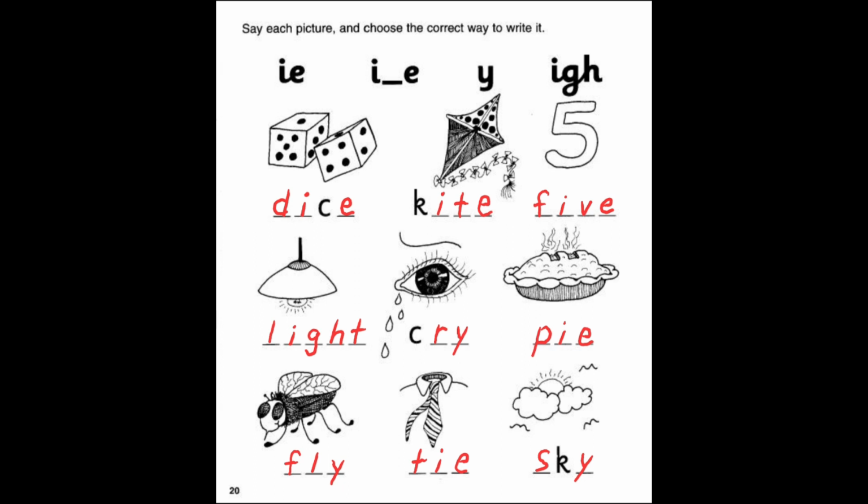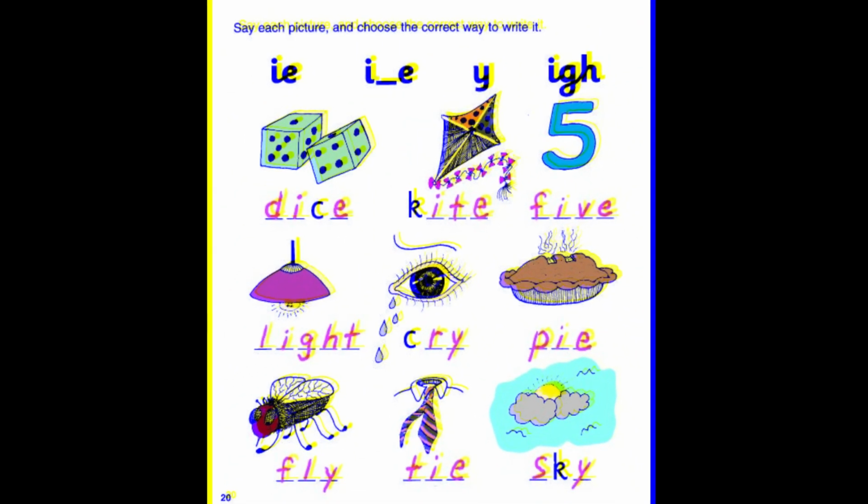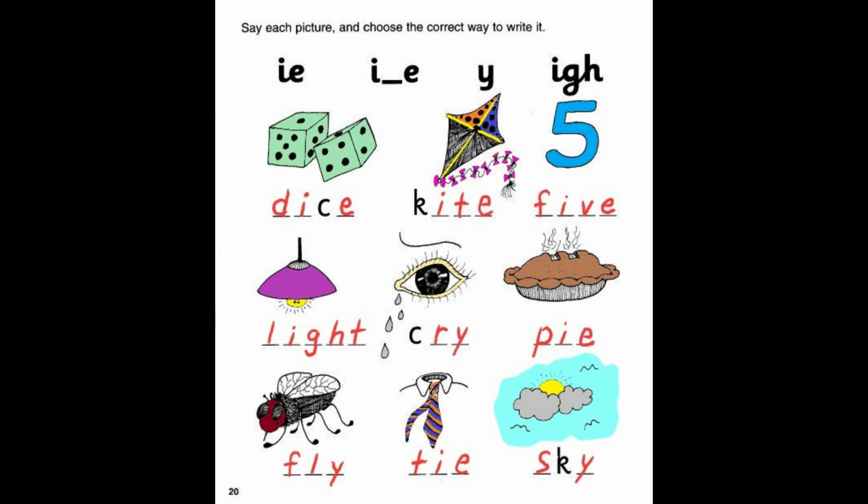Go ahead and color your pictures. Let's look at my pictures. Here they are, all colored and written. Everyone did a super job today.